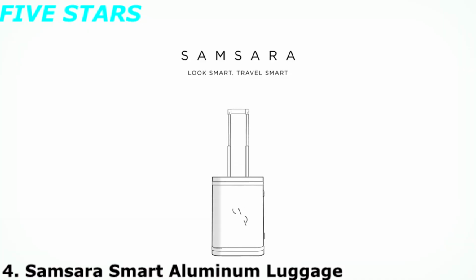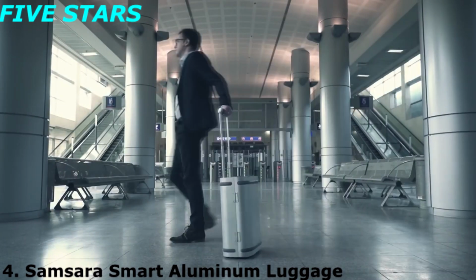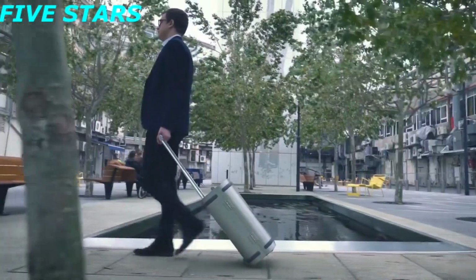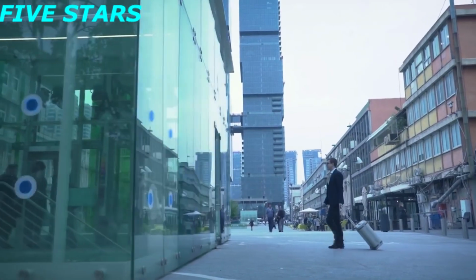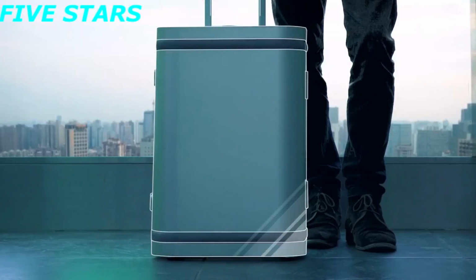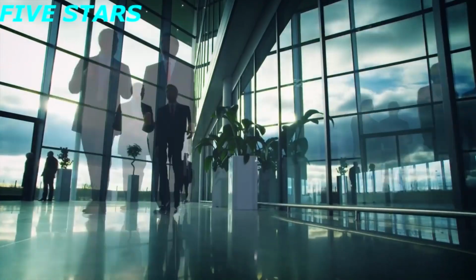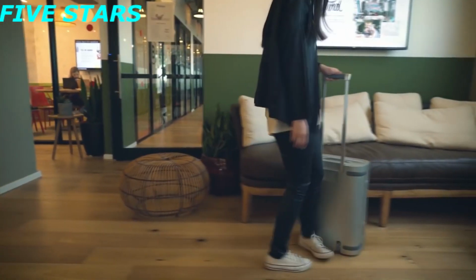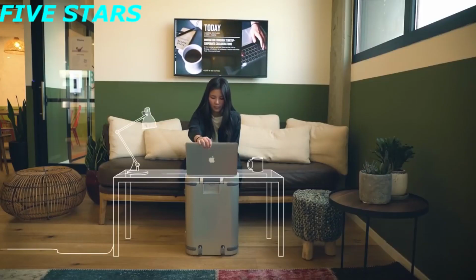Introducing Samsara. Have you ever wondered about the future of travel? Imagine a future in which your luggage is constructed from the same material as airplanes, supercars, and yachts. Inspired by leading manufacturing breakthroughs, we created the first aluminum alloy smart suitcase. We live in a world of continuous movement. Creativity is everywhere, and we are no longer limited by geographic boundaries.